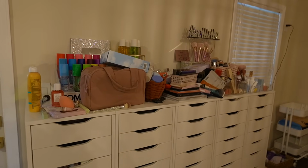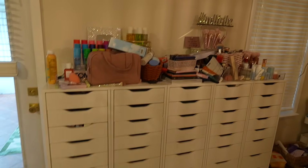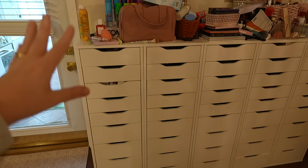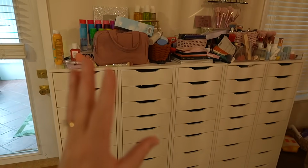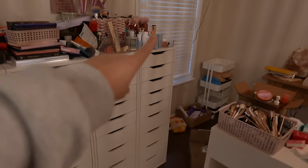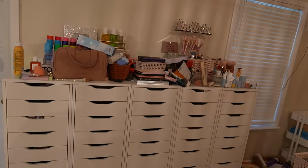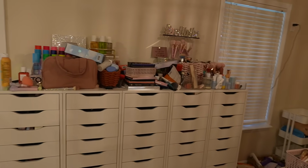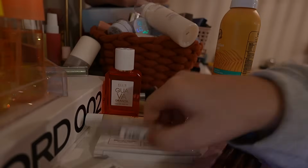I think I'm gonna pivot a little bit now and work on clearing off this top area and just putting things in the drawers, like in the makeup drawers and just anywhere I can fit stuff, just so I can clear off this whole top area, because now this unit is empty, but I can't move it because there's stuff covering the entire top of these drawers. So I think we're gonna do a little pivot and work on clearing and organizing all of this.